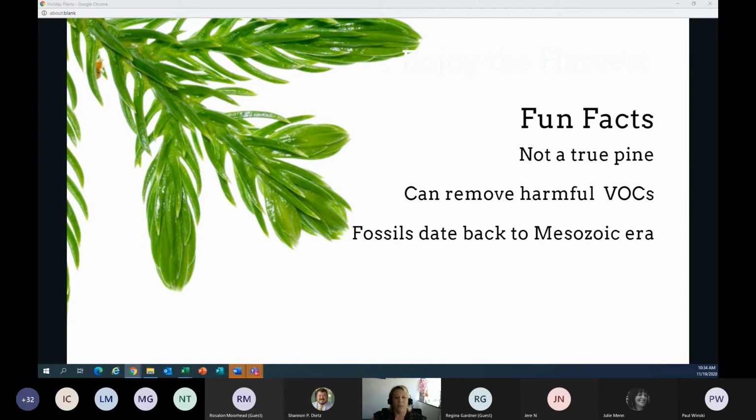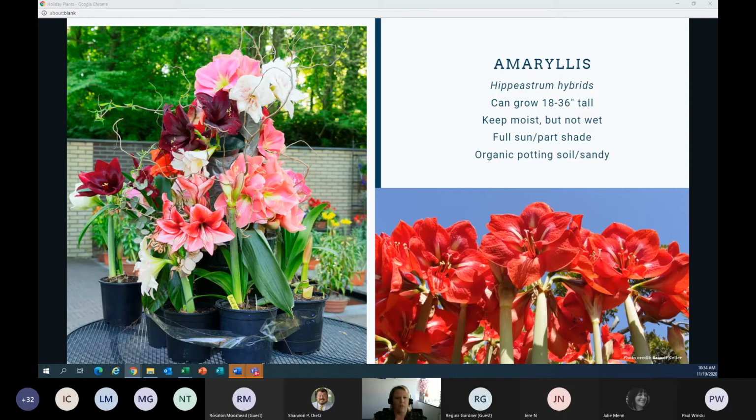And then these are really old plants. There are fossils going back to the Mesozoic era. So there's quite a bit of history here. All right, any questions before we get to amaryllis?